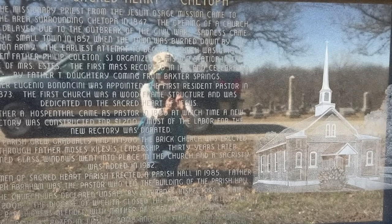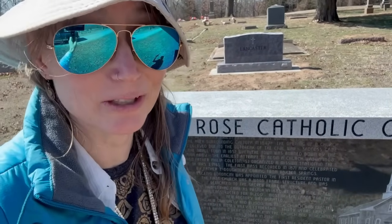In 2008, that church was deemed unsafe, and so the parish was closed. What's unique is that in this landmark, you can find a cornerstone and some bricks that were a part of that church.